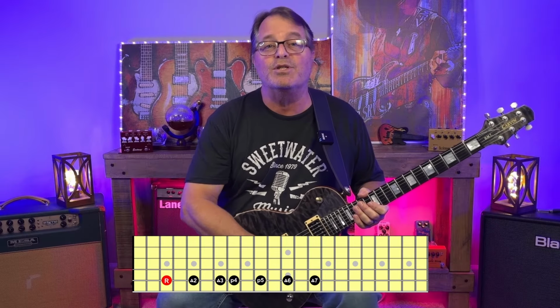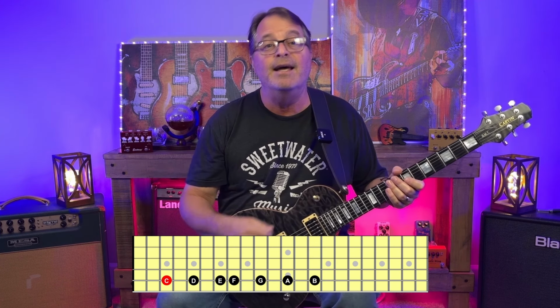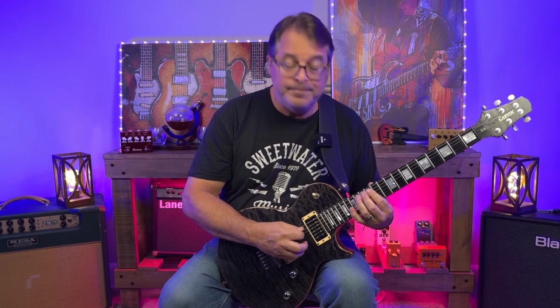That brings us to the seventh, specifically the major seventh. And in the key of C, that's a B note. Now, regardless of the key we're playing in, the major seventh is going to sit 2 frets above the sixth and 1 fret below our octave.